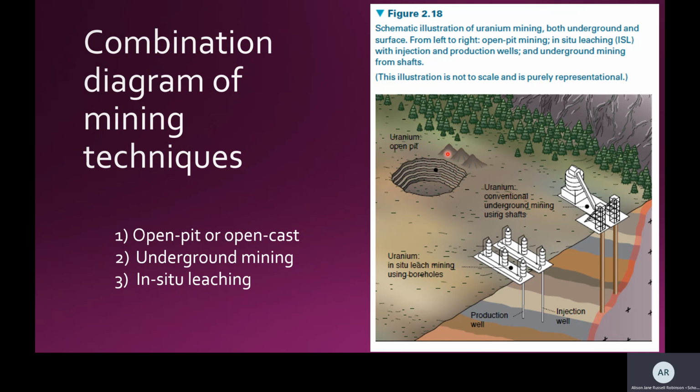Hence, you usually find piles of waste material accumulating. So if you think back to that Canada example, there is a depth to which you can go with this. Either this hole will just get enormous, like the Bingham Canyon copper mine in the United States, or it's going to become unprofitable because of the depth or the size of the hole.